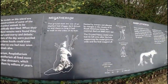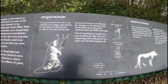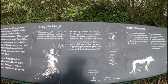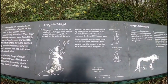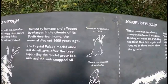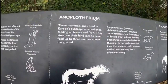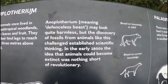Sloth, the size of an elephant, had shaggy dark brown fur, claws so long it had to walk on the sides of its feet. Wow. Hunted by humans and affected by changes in the climate of its South American home, the mammal died out 9,000 years ago. 9,000, I thought it was more than that. The Crystal Palace model once lost its left arm after the tree supporting the model grew too wide and the limb snapped off. Look. I hope you can see this, this is amazing.